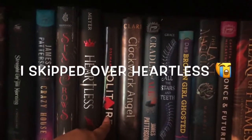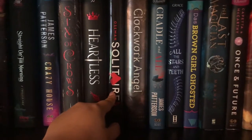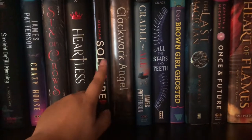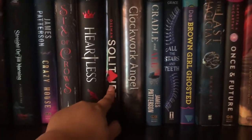The next one we have here, I've already read. It's Solitaire by Alice Oseman. I really enjoyed this book. I felt like I connected with the characters and the story, and I did a wrap up on it as well because it's been a while since I've read this book. I really enjoyed it though.